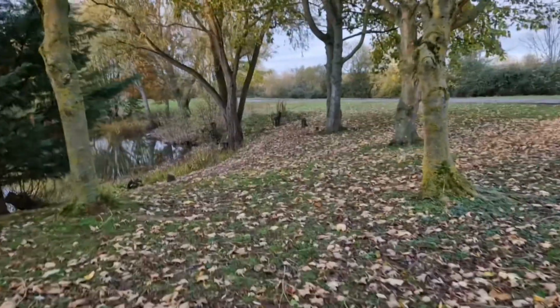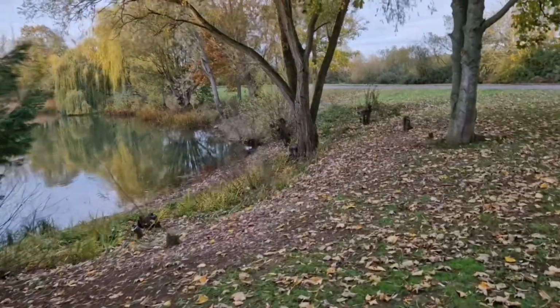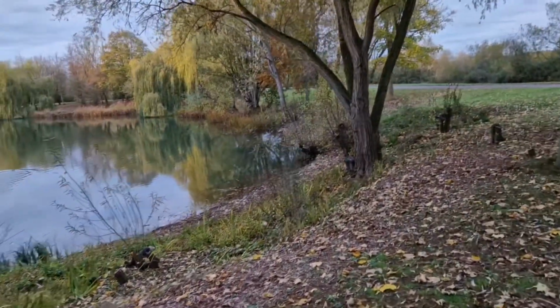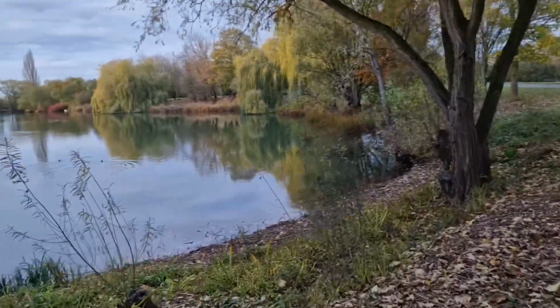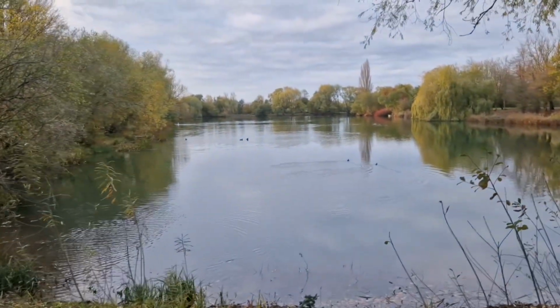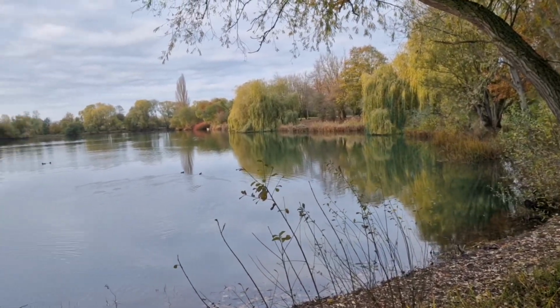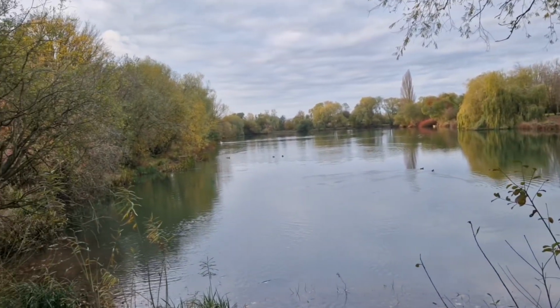Right, so paid up at the shop. I can use either two or three rods on here for the same price, £15 for the day. And this is Bluebell Lake. So it's one of five on the complex here. This is classed as their sort of easiest water.